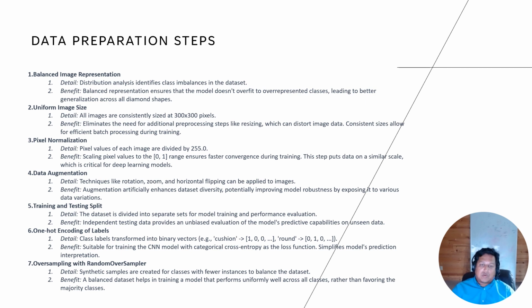Next step that we took was pixel normalization. We normalized the pixels of each and every image by dividing it by 255. While this may seem like a minuscule step, it's monumental for a model. Bringing pixel values to a range of 0 to 1 ensures our deep learning model converges faster, setting the stage for efficient training.